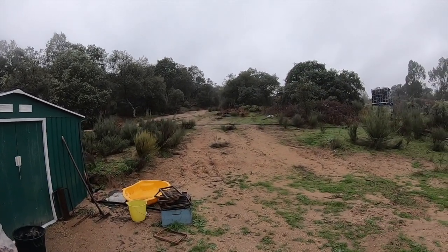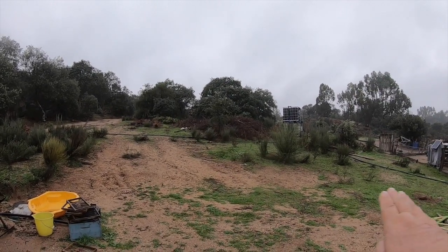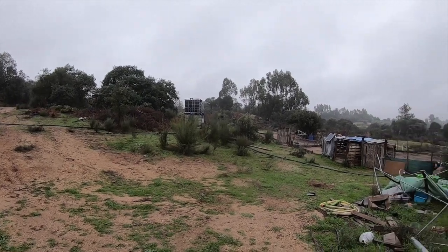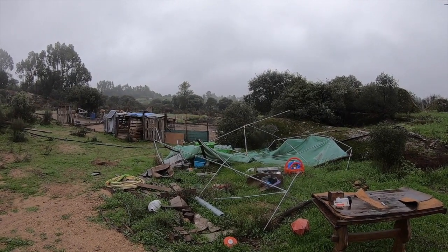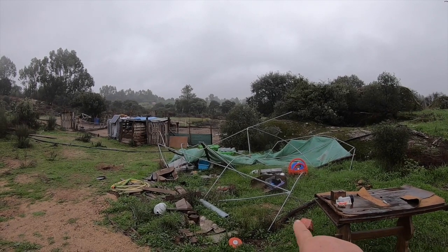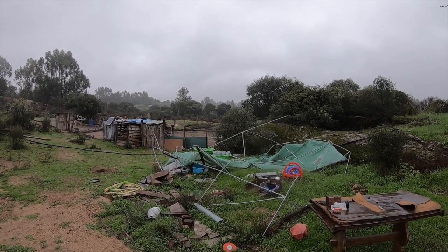So yeah, I'm going to get Frank to come. He's going to grade the road and level this area, and then also dig out the foundations for this pole barn. And then this over here, I'm going to get the frame from the gazebo, and strengthen it with some of these poles from the greenhouse, and then put the greenhouse cover over that so I can make another greenhouse. So that's that little plan.